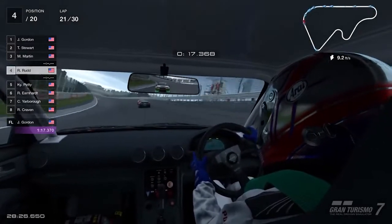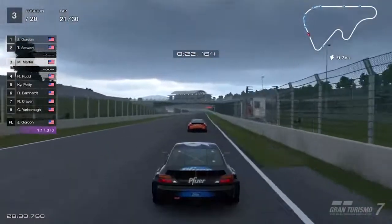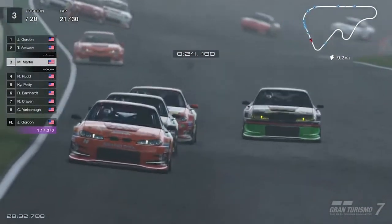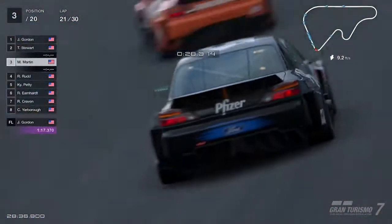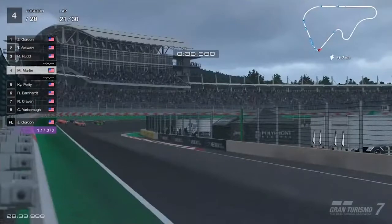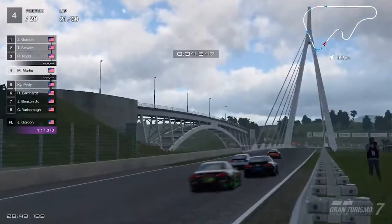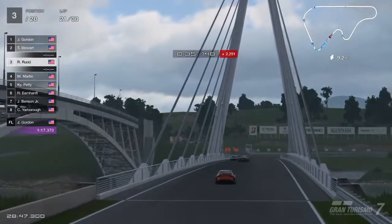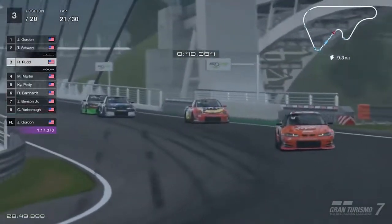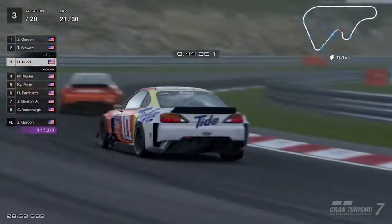Martin, I believe, will have a look coming into turn 3 here. Oh, Kyle Petty has a look on the inside of Ricky Rudd. Ricky Rudd now looking to the inside of Mark Martin. Side by side now. Ricky Rudd gets that spot. A corner that I thought Mark Martin would have an advantage in. Turns out he lost the spot.